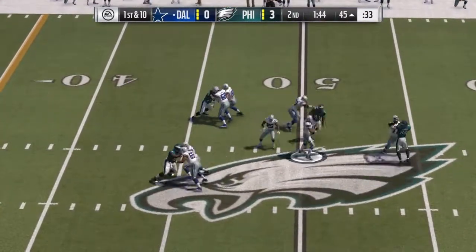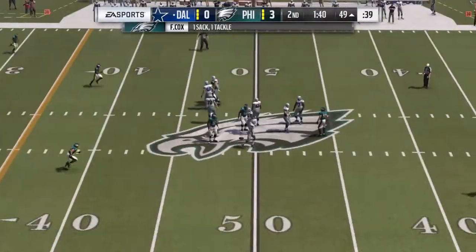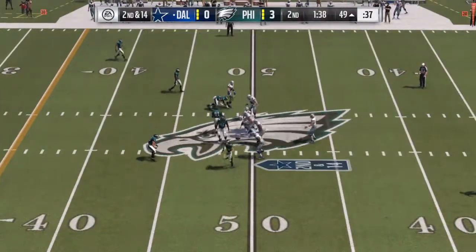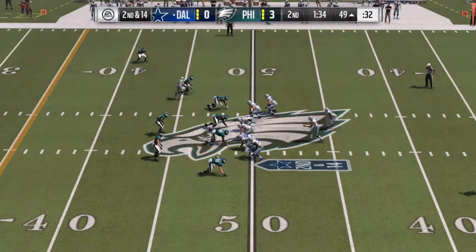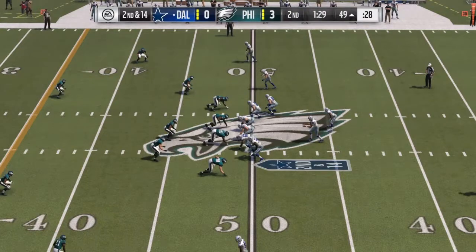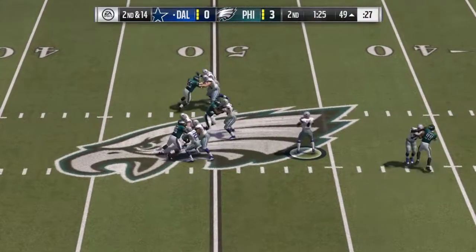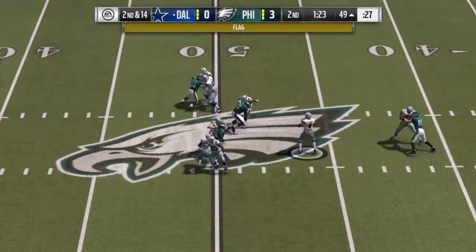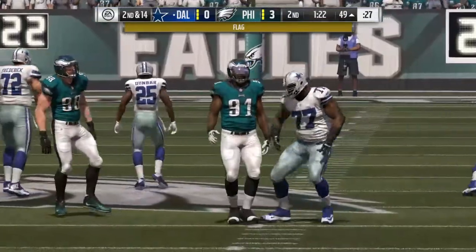Now a play fake here on first down. And no escaping this time as he'll go down. They got him for a sack. Fletcher Cox able to drop him for a loss of 4. Here we go. Prescott off play action. He's got time in the pocket. Look at the time. And pressure coming, and they got him once again.